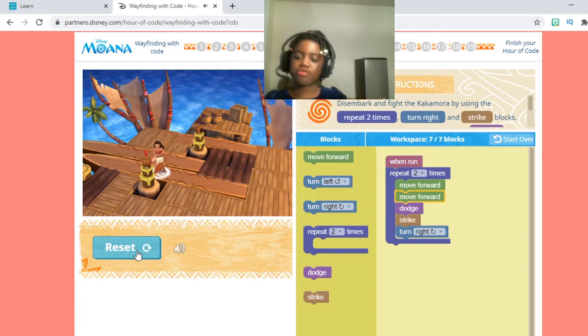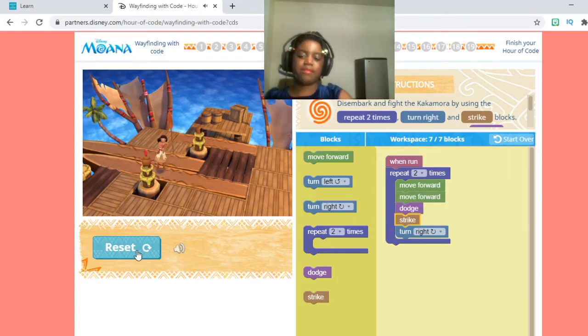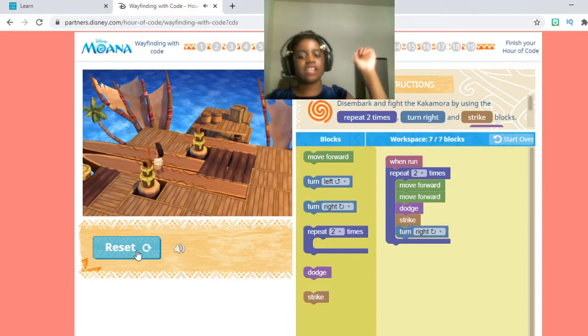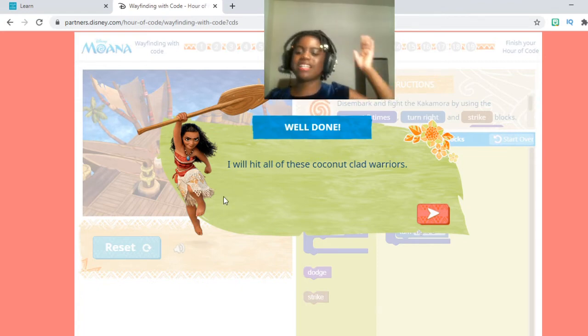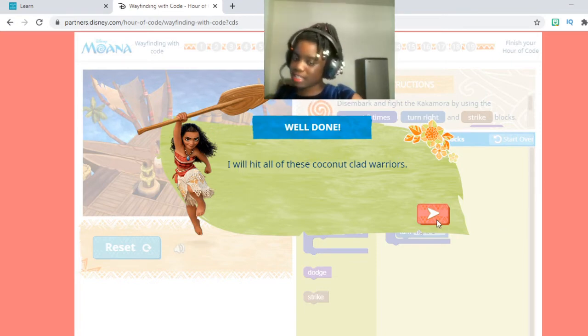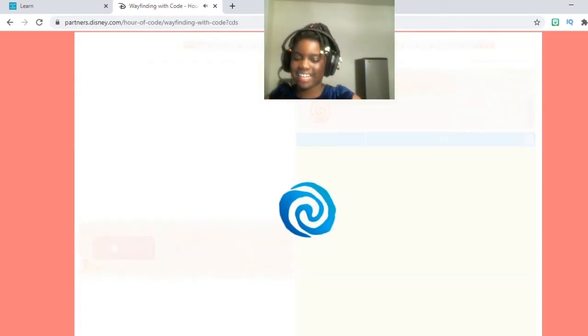But the thing I'm always wondering is, do they actually hit the Kakamora, or do they just startle them by hitting the little... Yeah, I think Moana just hits them, but Maui hits them on the, like, stools. Anyways, now that Moana has finished, she said, I will hit all these coconut-clad warriors. Ooh, good enthusiasm, Moana. Very nice. Just click that arrow button.